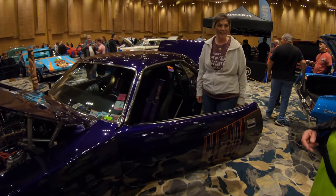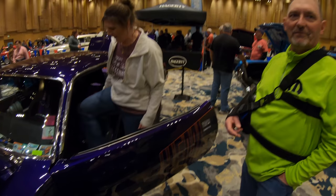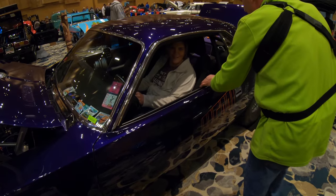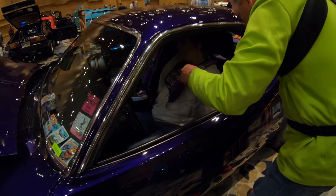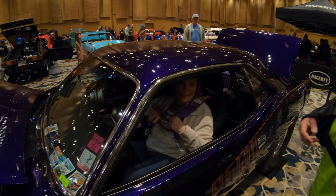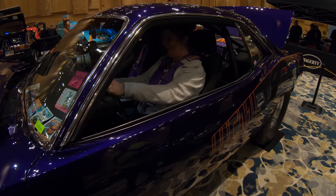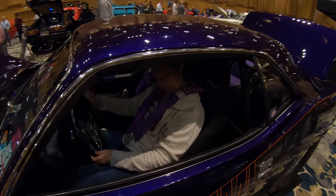Did you drive it? Yeah, I drive it. It's my daily driver in the summer. Wow, this is a very nice daily driver. Oh my God. She's going to fall in love in about 5 seconds. I'm already in love, I'm shaking. Wow. That's the fun part right there. There's flames on the steering wheel. Oh, that's cool.